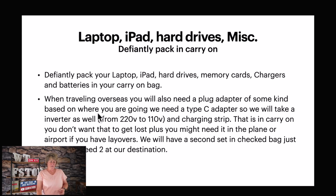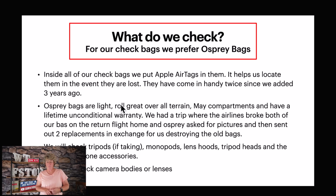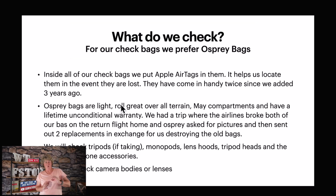Oh, and another thing you should put in all of your checked bags is, if you have an Apple phone, get the Apple AirTags. Those help you locate your bags in the event that they come up missing. They've come in handy at least twice since we've started using them three years ago.